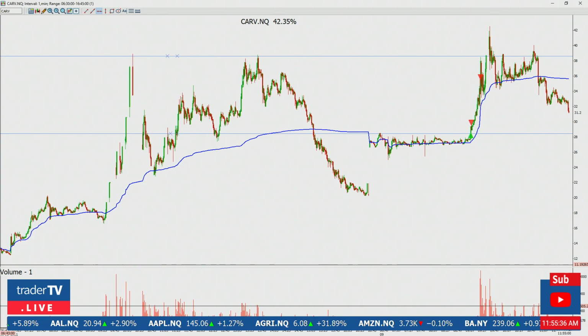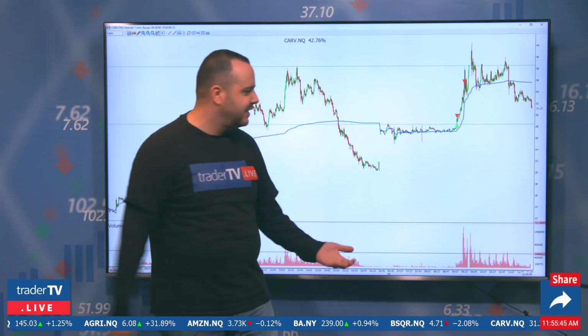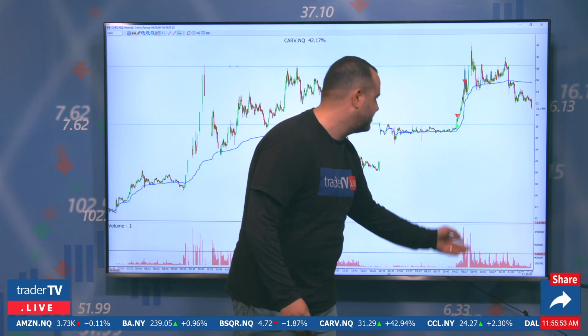Look at this. 28.50. I would have never thought, honestly, coming in today, that we'd have Carver sort of what we call barcoding here, consolidating between 26, 28, so easy trade here. 28.50, looking for that break. What happens is we would have had a little more shares on board, but it does happen in the pre-market. So here's the break right there.